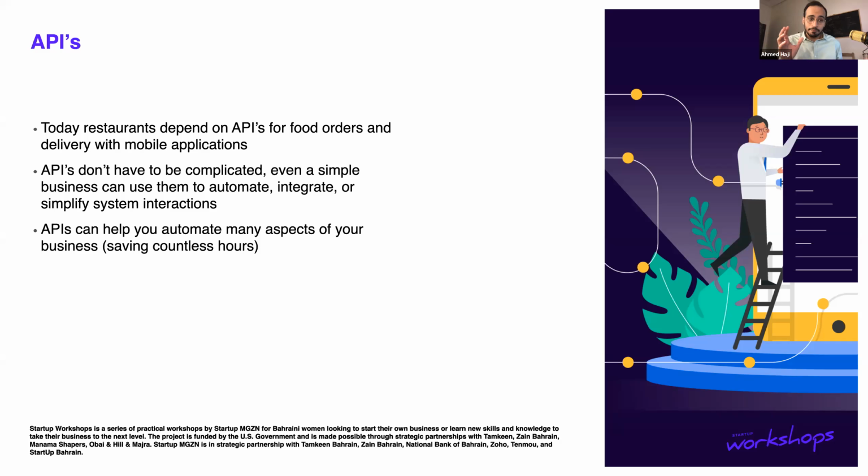So whenever a new order comes through Talabat, as an example, it goes directly to their internal systems and gets displayed with the rest of the orders that were received through the call center, or received through a walk-in, or received through anything.